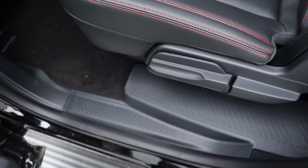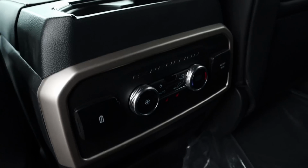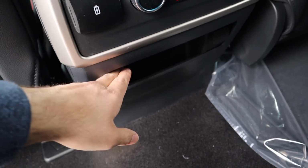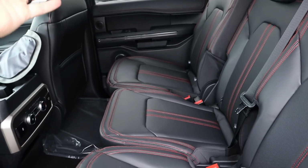You've got the adjustments here on the seats. And then you can see with the cup holders down below, we've got the climate controls. We've got the climate zone for the rear. We've got heated seats for the rear. You've got outlets as well. And then notice the storage space. And then this one has the bench seat configuration, so you can fit 3 people across.